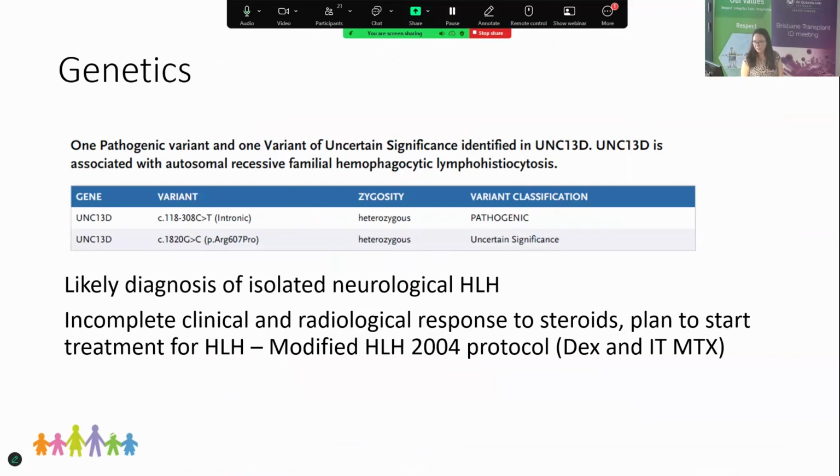So then our genetics came back, and we got a hit on UNC13D, a pathogenic variant. And then we've also got a variant of uncertain significance in another allele. So with that, the thoughts from the team were that this was probably an isolated neurological or CNS HLH, but we needed to do more work to try and upgrade that VUS and also do some more functional studies. However, given the research and the case reports that had been seen, it was thought necessary to start treatment for HLH with a modified protocol.